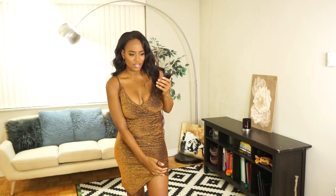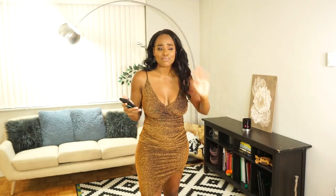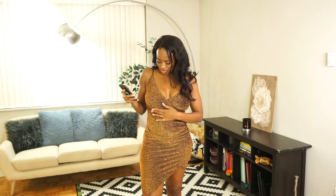It looks expensive. I love the little asymmetrical slit detailing here. I love the cut. I love the cleavage that I'm able to give. It's not too much. I love that it's nicely fitted and that it hugs my body, but it's not too tight. This is in a medium. And, oh, girl, this is so beautiful to me. Like, I love everything about this dress.